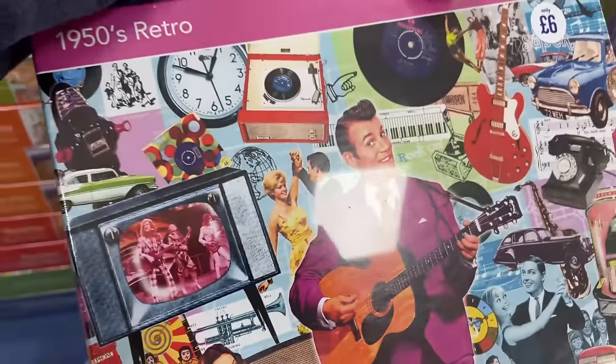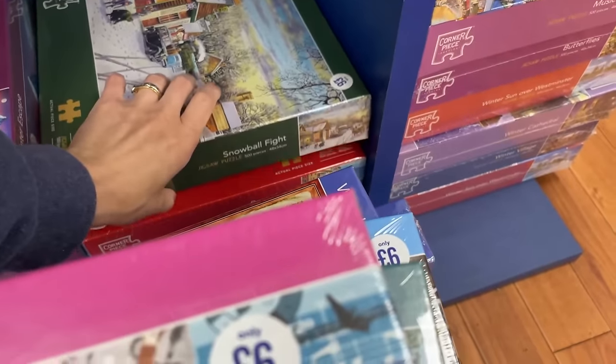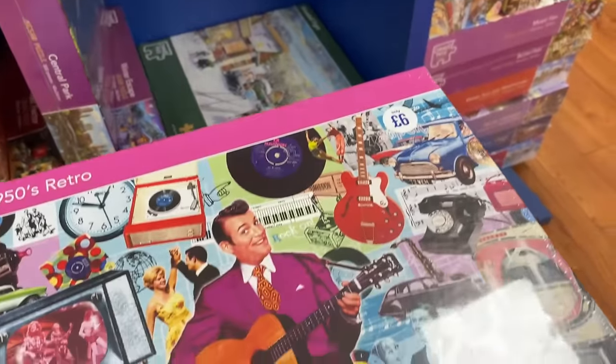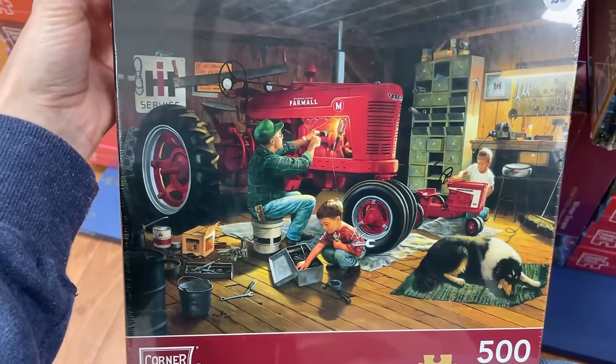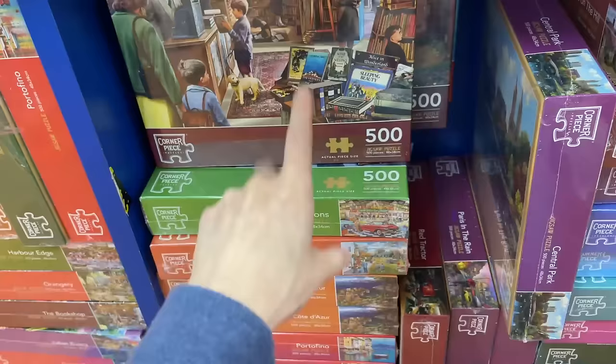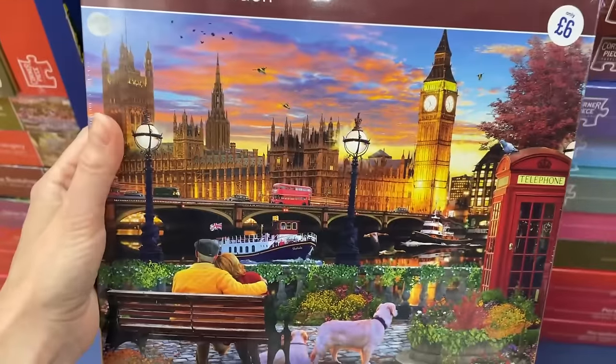We have 1950s retro. That's cool, but not quite my style. And the rest here are ones that we've seen already. We have red tractor. That's nice. Rest of these, I think we... Oh, day out in London. We'll be doing that next week.